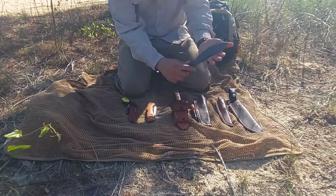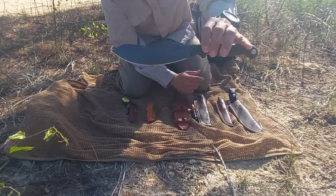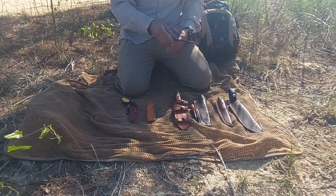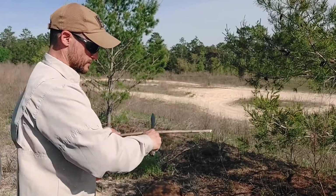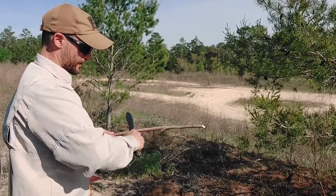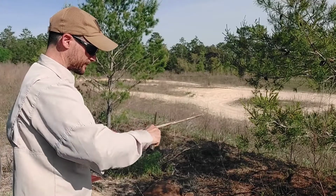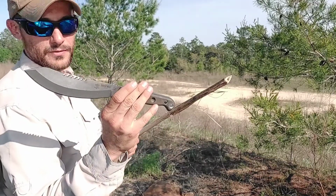The belly on this thing and the blade profile is just awesome. I really, really like it. Just a really cool knife that I've been using a lot. I've been taking this out as my main blade, and it carves really well. It batons really well. You can feather with it. That's why it's so important to have that 90-degree spine.